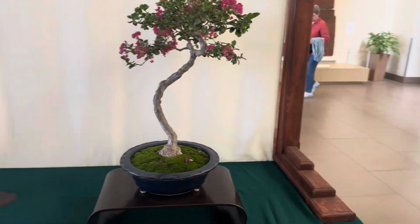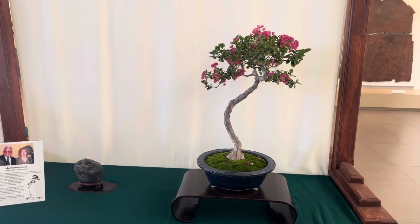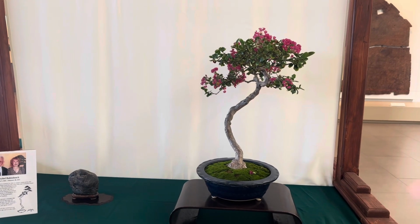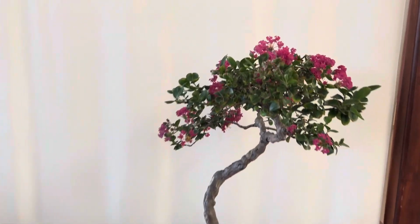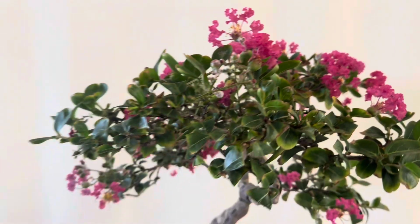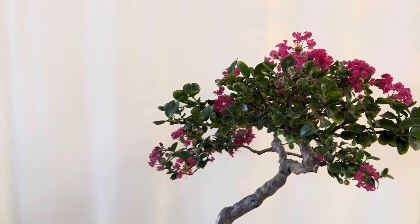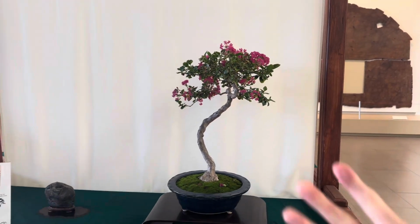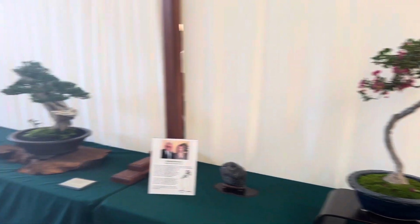Crepe myrtle. This is from Maribel LeBlanc. Look at that beautiful crepe myrtle. You know, my tree already flowered. Really cool. This is almost that pink, or that powder pink. Looks like a little bit of powdery mildew. I'm not sure what that is, but that looks like a very nice tree. A bunjin with a nice pot on that one.